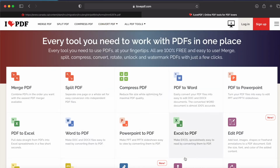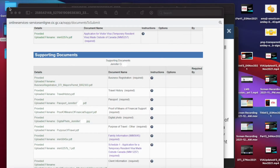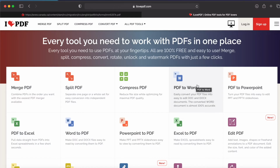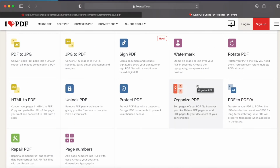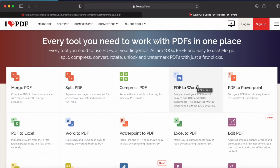To do that, there is an app that is very helpful to me: iLovePDF. You can manage anything about documents there, like merging your documents, compressing, splitting, converting from Word to PDF, PDF to Word, vice versa, everything. It's just a free app where you can type it into your address bar.